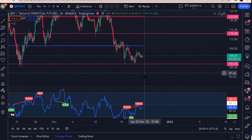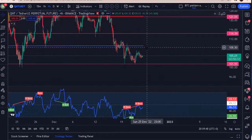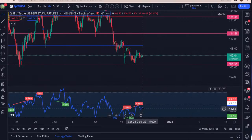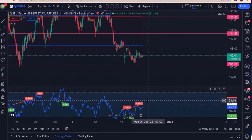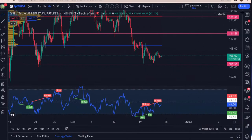But if price remains like this, we still have hidden bearish. The only way it can erase this hidden bearish is if price goes above it and closes above it, then that could erase that. Or if the RSI exceeds this point. My targets to the upside for resistance are 110 and 114 for Quant.